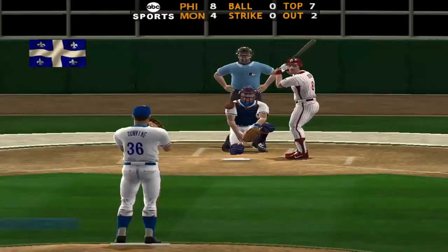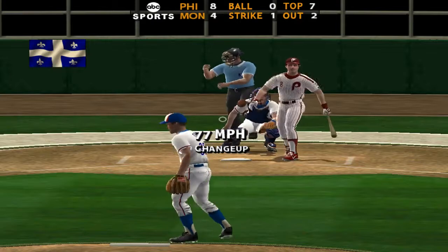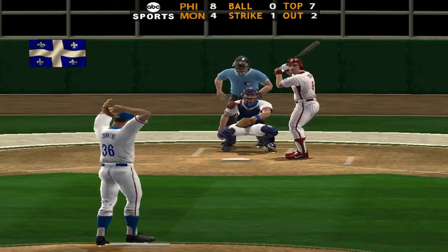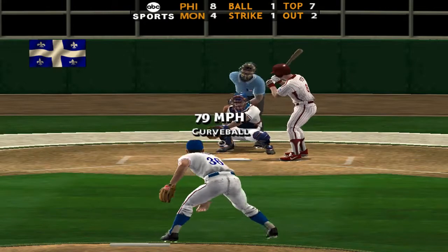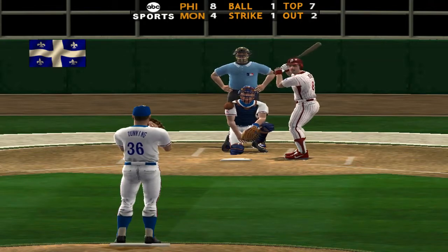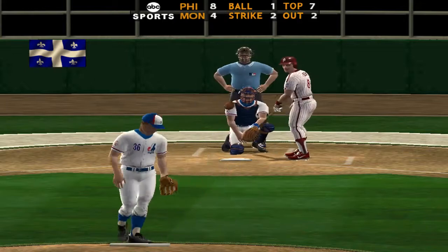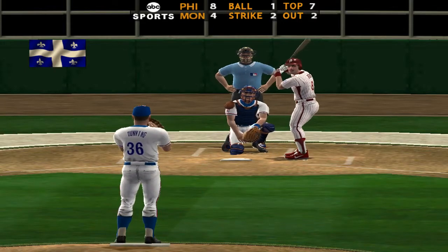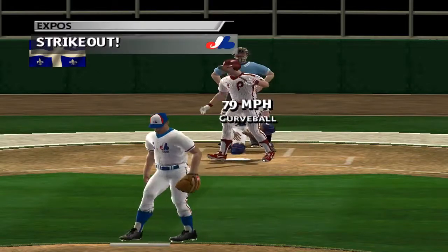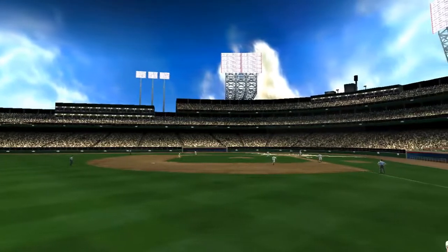That brings up Bob Boone. Change up. Strike. No balls, one strike. Misses low. Strike two. 1-2. That's his third strikeout today. Okay, folks, on your feet. Take a break for the seventh inning stretch.